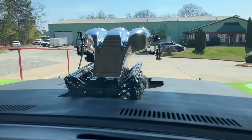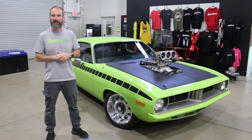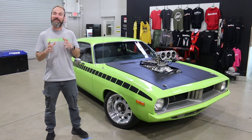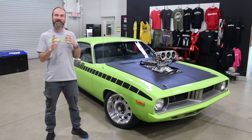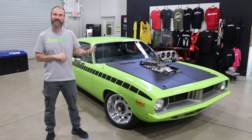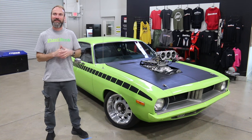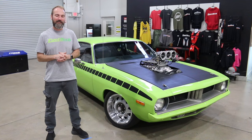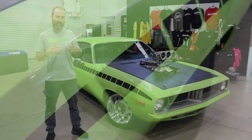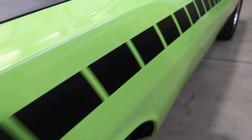This car has AC as well, but that's kind of outside. It had AC, but when we put the blower on, we had to remove the AC compressor, and that's one thing I need to finish on the car. I'm going to add an electric AC compressor under the fender here. That's the plan.